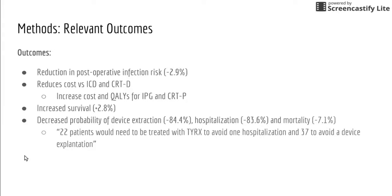From the article, it was stated that 22 patients would need to be treated with TYRX to avoid 1 hospitalization, and 37 to avoid a device explantation. This statement shows the number needed to treat and is targeted towards clinicians to allow a quicker way to show them how beneficial TYRX would be for patients. In this case, the low number of patients needed to treat quickly allows physicians to declare that TYRX would be effective.